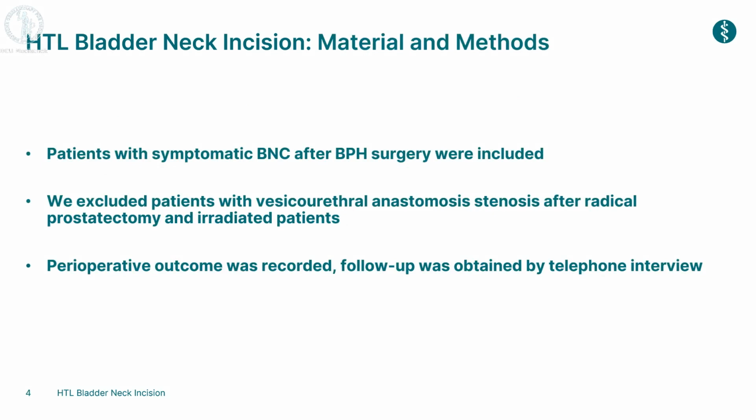We included patients with a symptomatic bladder neck contracture, and we excluded patients with a vesical urethral anastomosis stenosis after radical prostatectomy. Moreover, we excluded irradiated patients. Perioperative outcome was recorded, and follow-up was obtained by telephone interview.